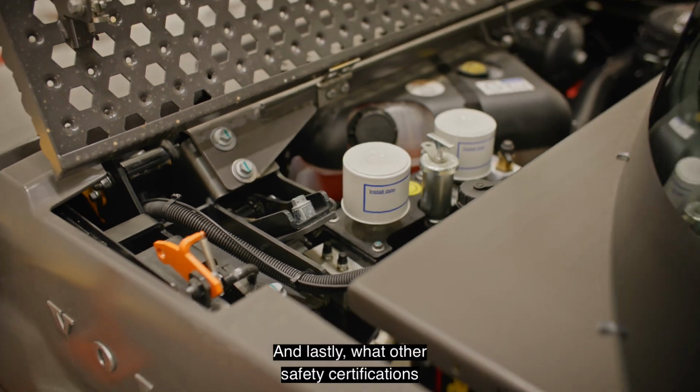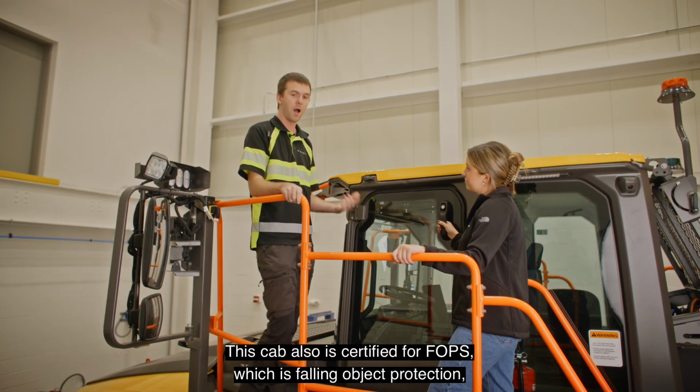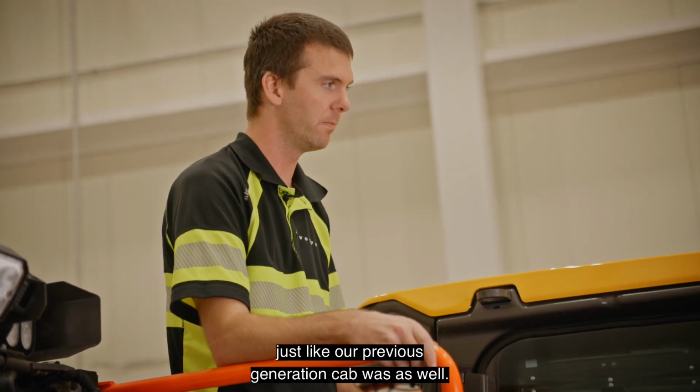And lastly, what other safety certifications does this new generation have? This cab also is certified for FOPS, which is falling object protection, as well as ROPS, which is rollover protection system, just like our previous generation cab was as well.